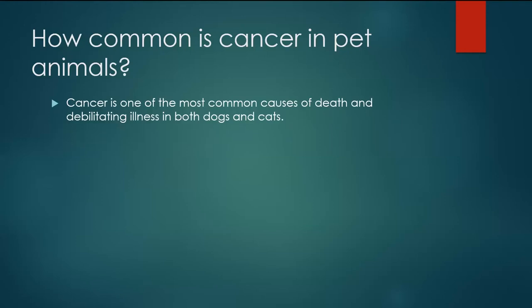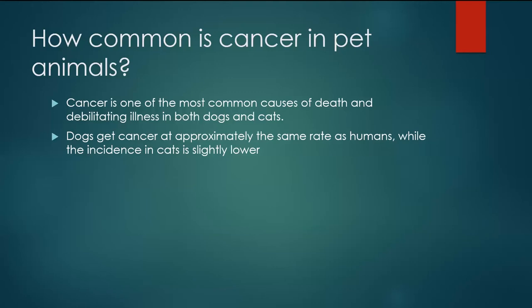Another question we get asked quite frequently is, how common is cancer in pet animals? And the answer to that question is actually fairly common. It's one of the most common causes of death and debilitating illness for both dogs and cats. If we try to look at the relative risk compared to humans, we think that dogs get cancer at approximately the same rate that humans do, while the incidence of cancer in cats is actually a little bit lower.